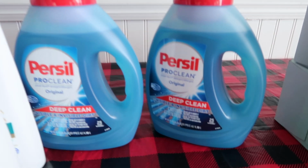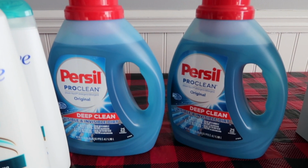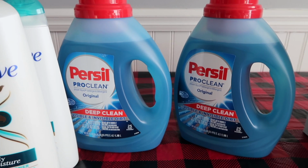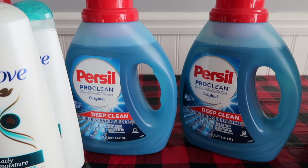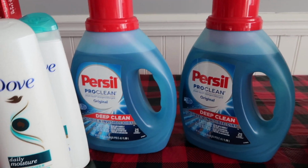Here's something funny. I haven't been hauling Persil detergent for a really long time, and this is the one thing people ask for all the time: Persil. It is a detergent. I believe it initially started off in Germany or something like that, but people say this is even better than Tide. So there is my Persil.